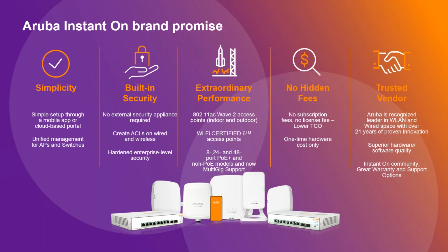Support for Wi-Fi 6 I've talked about from a performance standpoint, as well as now support for multi-gig. So for that enhanced performance that you're going to start to see as more of a request by a lot of small, medium business customers. And then there's no subscription fees, no licensing fees with Instant On, so that really helps out on the total cost of ownership. And keep in mind, this is all coming from a trusted vendor, which is Aruba, right?